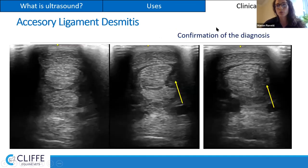So first, to confirm the lesion, the diagnosis. This is a typical image of a tendon. This was taken just above the carpus, and we can see here the superficial digital flexor tendon, the deep digital flexor tendon, the accessory ligament or check ligament, and the suspensory ligament with the bone here. And we can see that all the shapes are quite regular. There is quite a homogeneity in the color pattern.